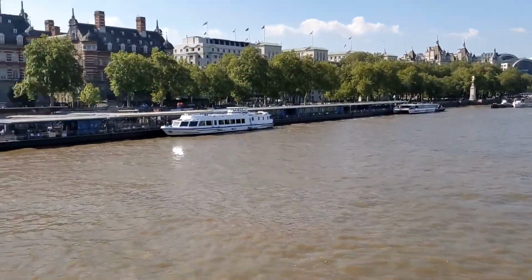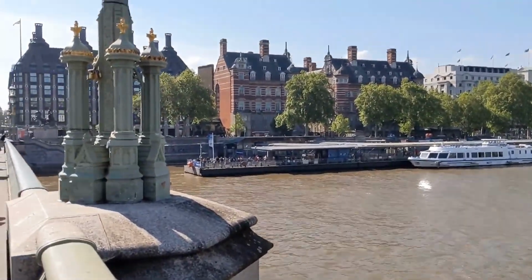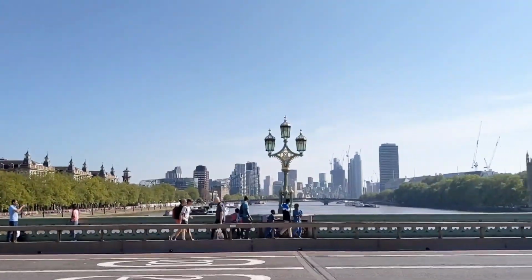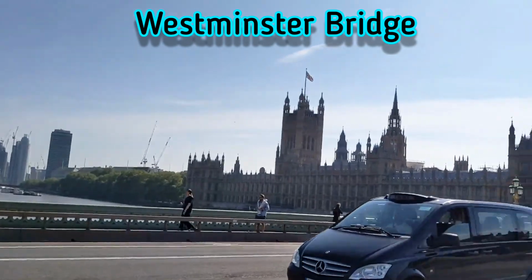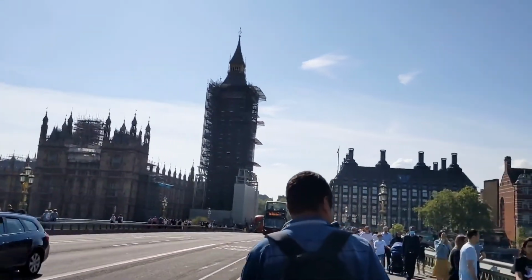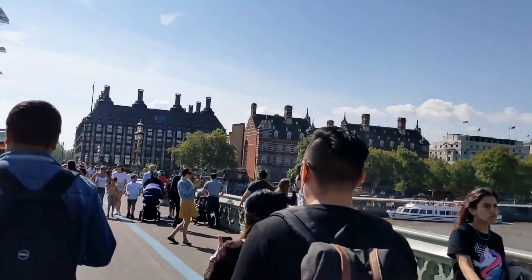The Westminster Bridge, London, is the finish of the Queen's Walk and leads to the House of Parliament. From here, you will have a fantastic view across the River Thames to the House of Parliament and Big Ben. It was previously the Westminster Palace.